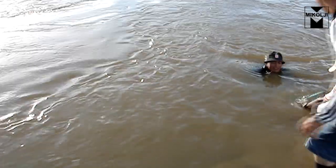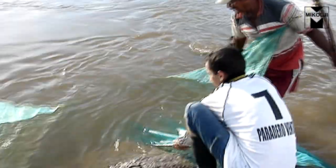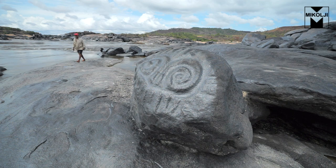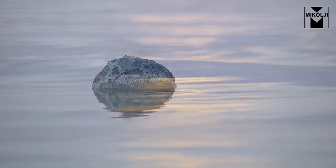It is incredible to think that the Blue Phantom Plecos and so many other fish eat, breed, and live on the submerged petroglyphs after they disappear underwater in the rainy period.